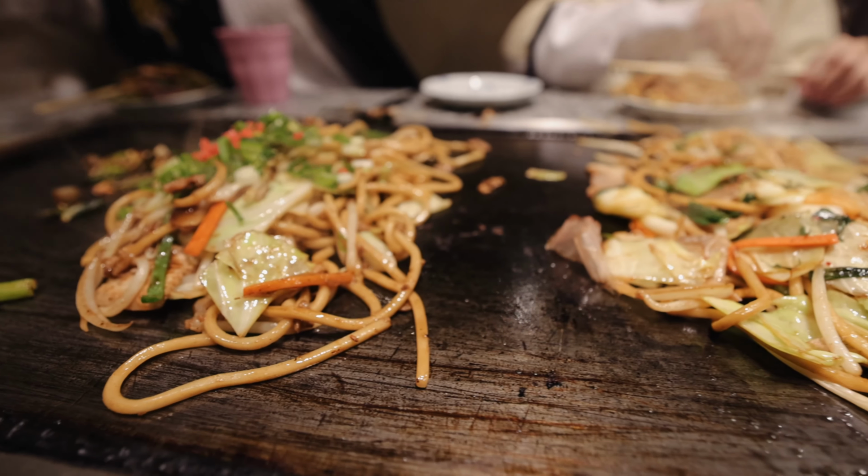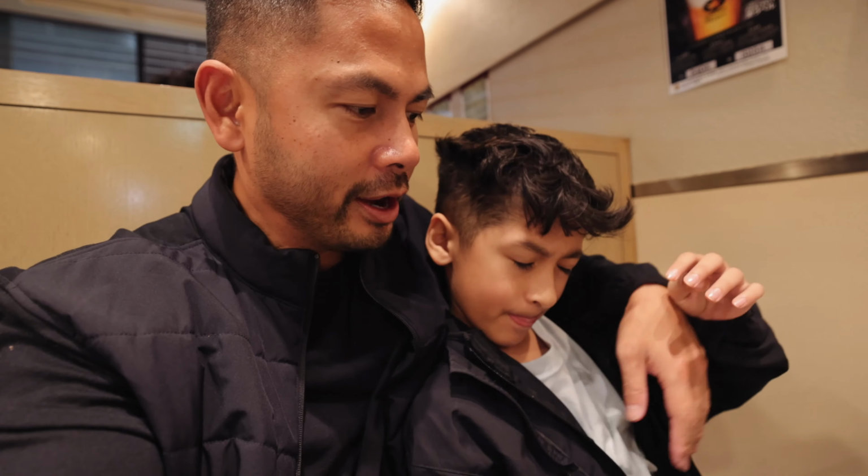Knox, let's go ahead and rank your street food experience today. What's number 3? Number 3 has to be the fried one. It was good. It was just nothing that special. The sauce was really good.